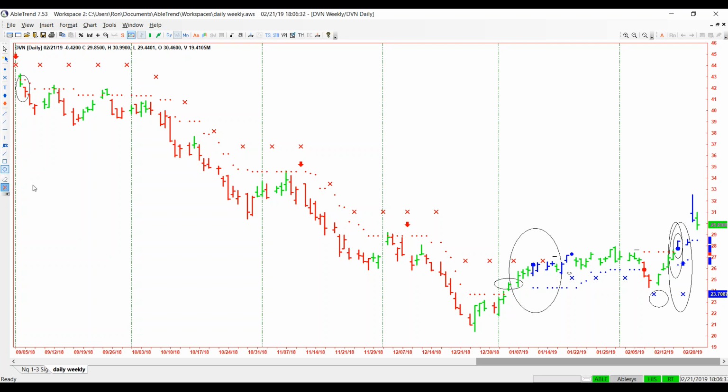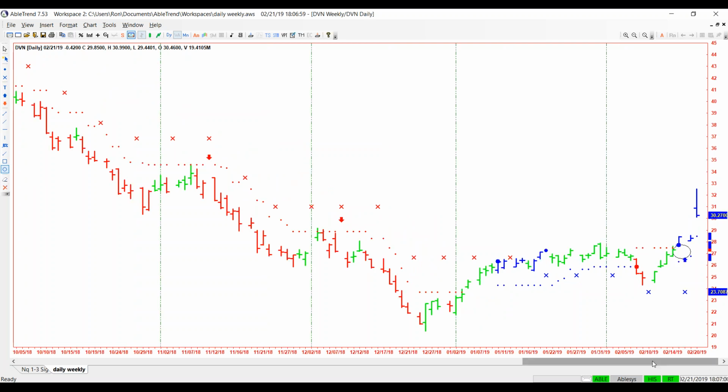Okay, now you say, okay, where do I put my stop loss? We know that that's the entry point because there's the first time we get the blue bar, blue dot, blue X. All three indicators are coming in together at the same time. We put the stop loss on the bottom of that blue bar. I put 1 penny or 1 tick if you're trading futures below that blue bar. Not on the dots, no. Bottom of the blue bar.